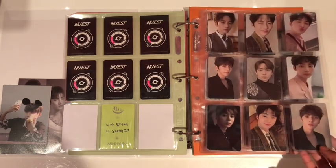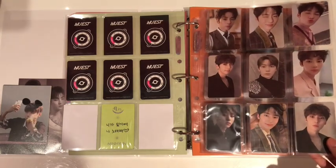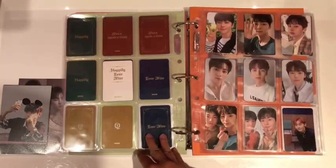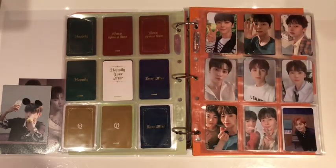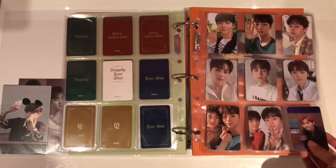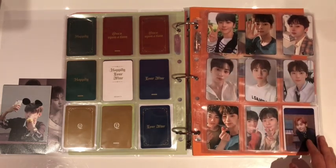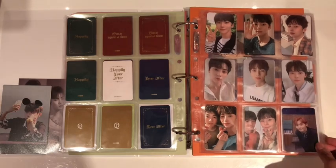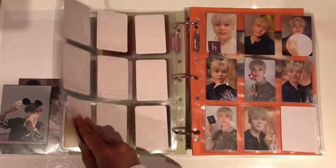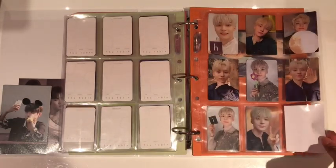This is Happily Ever After. This was from the Monograph. It's a matte photo card, and I kind of just bought it so I could fill up this page because obviously Happily Ever After just has 8 photo cards. And this is from the Table. Again, he only has 6 photo cards and 1 AR card, so I decided to get 2 unit cards as well. I particularly love the back of this one.